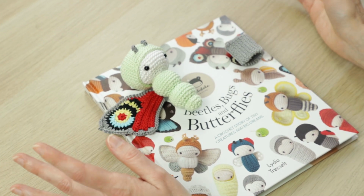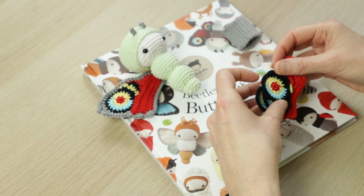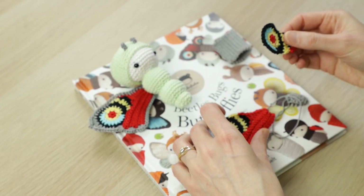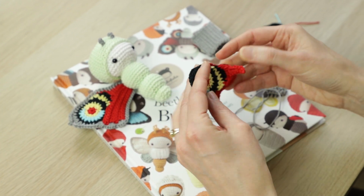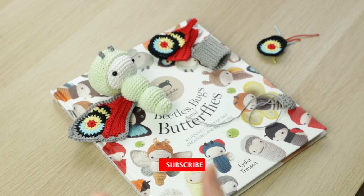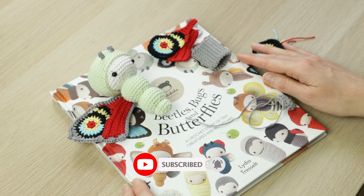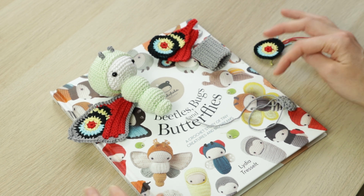So I'm probably going to spend the next few days trying to finish the other wing. I did work on it the other day and I ended up making too many pieces. I got a little bit lost. You need a lot of patience, I think, for the wings, but the instructions are just about clear enough. It's the joining that confused me a little bit, but that's just me as a crochet designer trying to follow another crochet designer's designs. But it's a beautiful book and I highly recommend it.